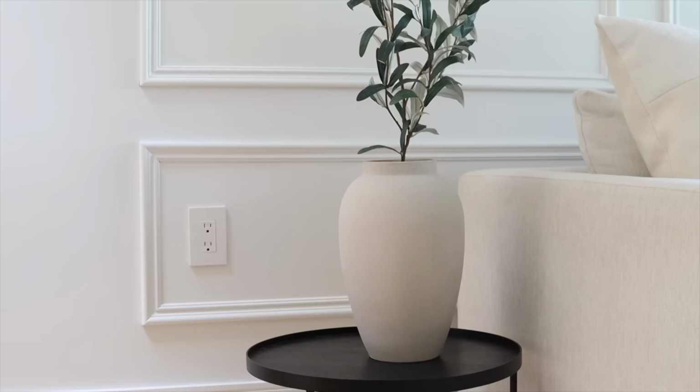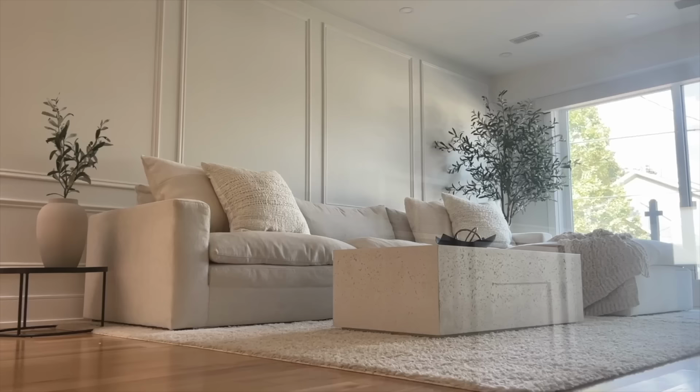I'm actually proud of Aika for this, because that was a bigger tree, and then Aika got MacGyver on it and she cut it and put it into the vases. So we've got a couple of them around the house. I absolutely love this wall. I feel like it just looks classy and modern, and it just ties the space all together.